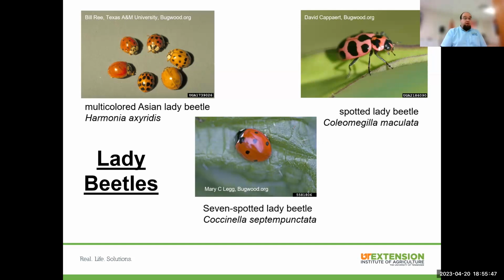Now, one lady beetle that you may not be real familiar with, and I've actually seen these in some community gardens here in Washington County, is the spotted lady beetle. It's actually pink, and it's not nearly as circular. It's much more linear. You see it there in the top right-hand corner, and it's got black spots. But again, that's a good predator that is eating other insects that are harming our plants. And of course, we have the classic red and black seven-spotted lady beetle. There's a twice-stabbed lady beetle that's black with two red spots. So just keep in mind that if you don't recognize what something is, that doesn't necessarily mean that it's automatically a bad guy.